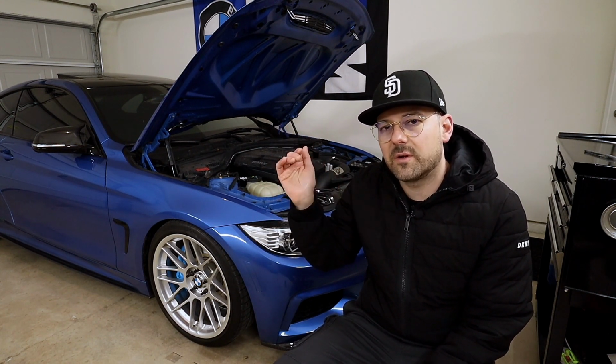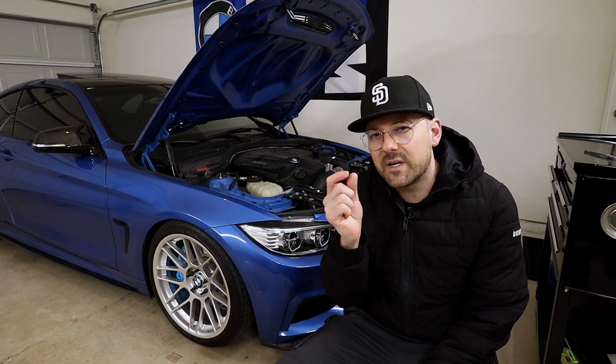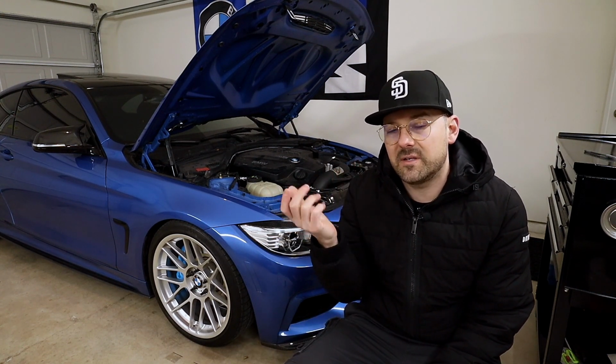So gas was just flowing straight in. So did E85 eat away at the O-rings on the tip of the injector? Maybe, and caused a pour of gas straight into that cylinder? Yeah, that could be a possibility.